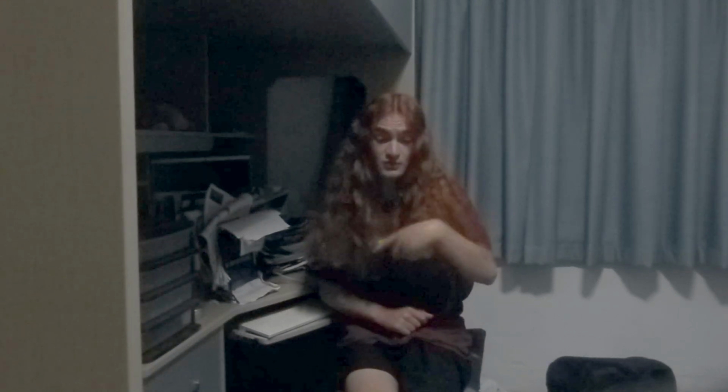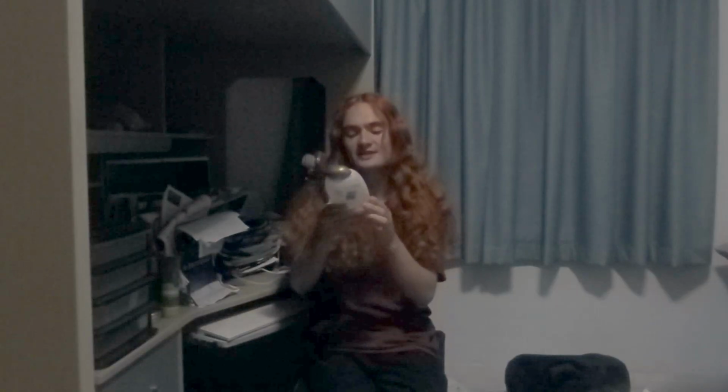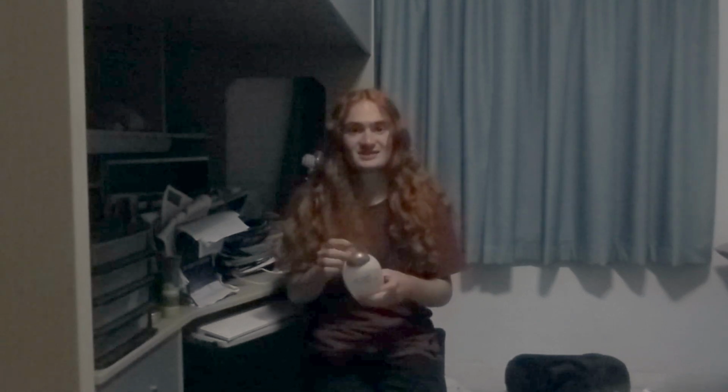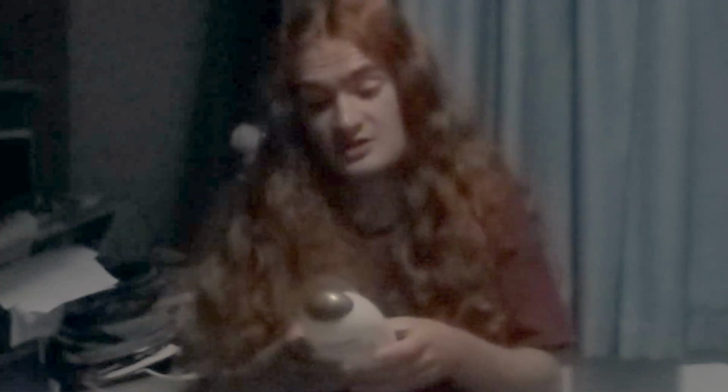So I personally would not repurchase this, but if you need a product like this, purchase it. Next, I have this OGX Damage Remedy Coconut Miracle Oil Shampoo. This is what I used when I started to do the curly girl method, which I don't do anymore because I can't be bothered to commit to it.